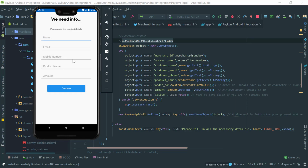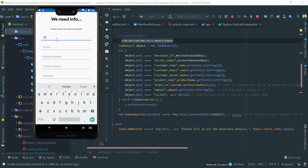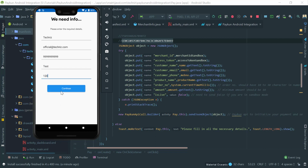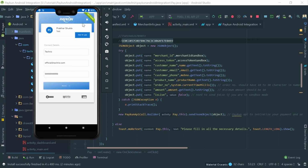So let me just click on the payment gateway, enter a name like TechRiz, email is official@techrisk.com, and let's say a mobile number 12345678910, and the product name is test, and the amount, let's say it's 120. Okay, should be greater than 10 anyways. So it will load up the payment gateway, and it will take some time, and here we go.